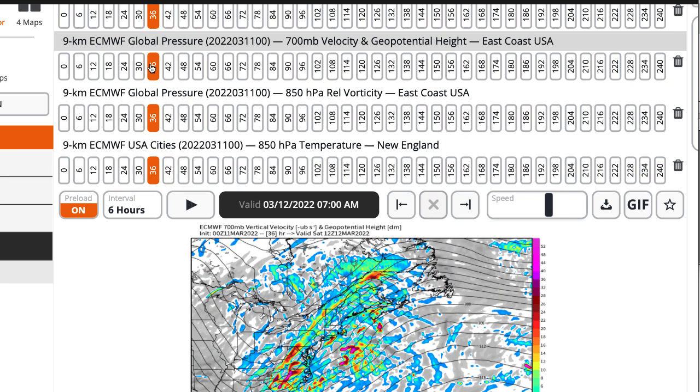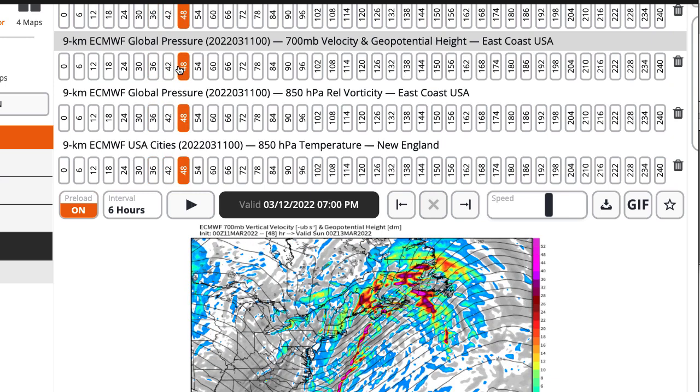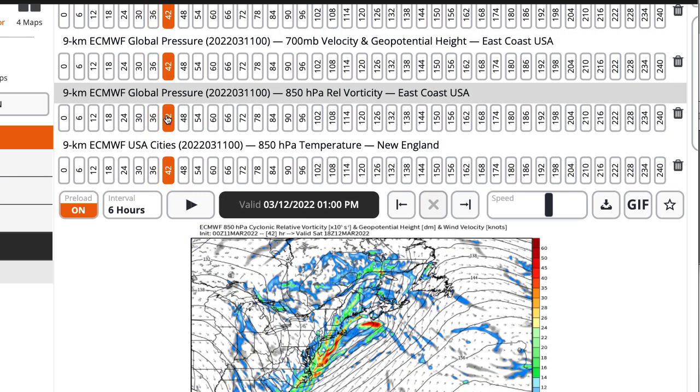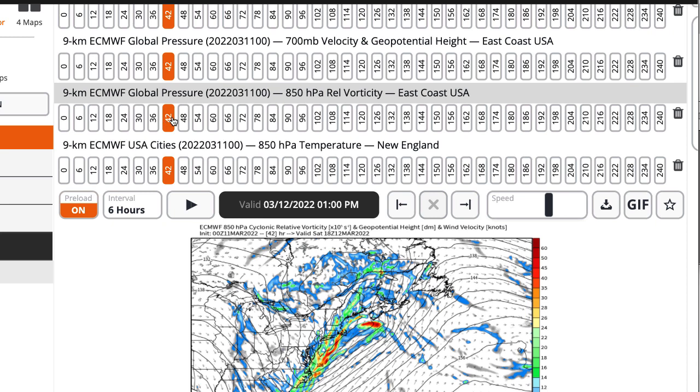Okay, again, let's walk through. In the morning, it's approaching, it hits, it's out. It's very fast. Same thing here at 850 millibars. Okay, our 850 millibar low, slow to develop this time, very quickly moving out and rapidly intensifying over the Canadian Maritimes less than 6 hours later. I mean, this thing's rocketing.